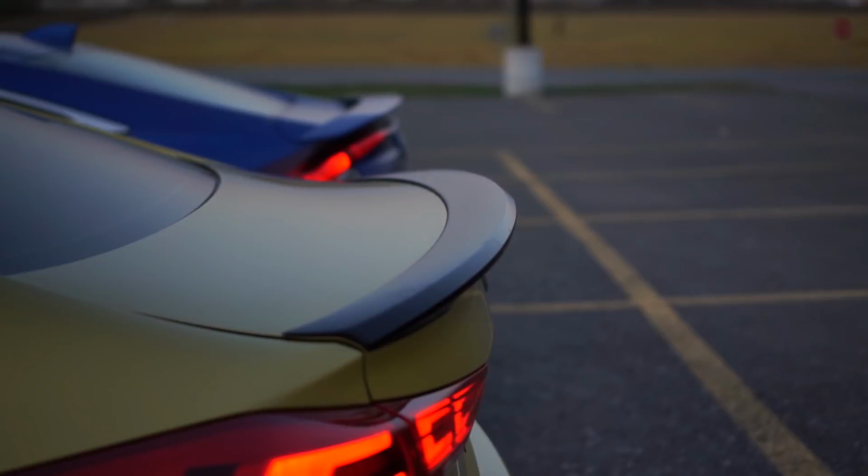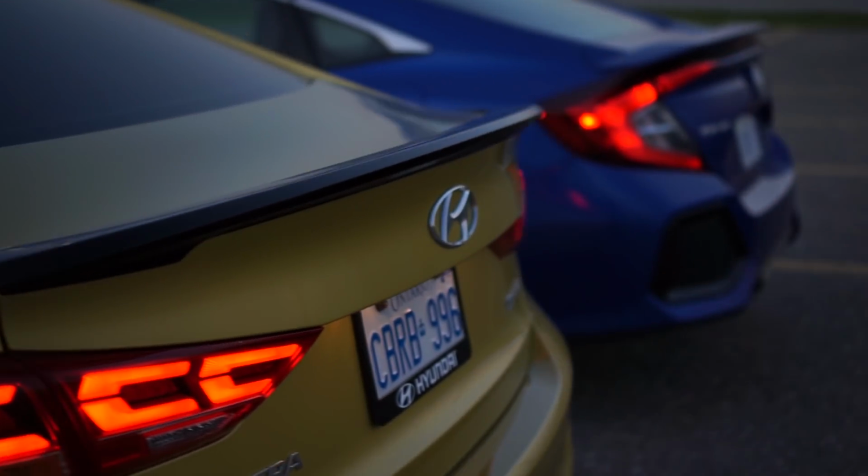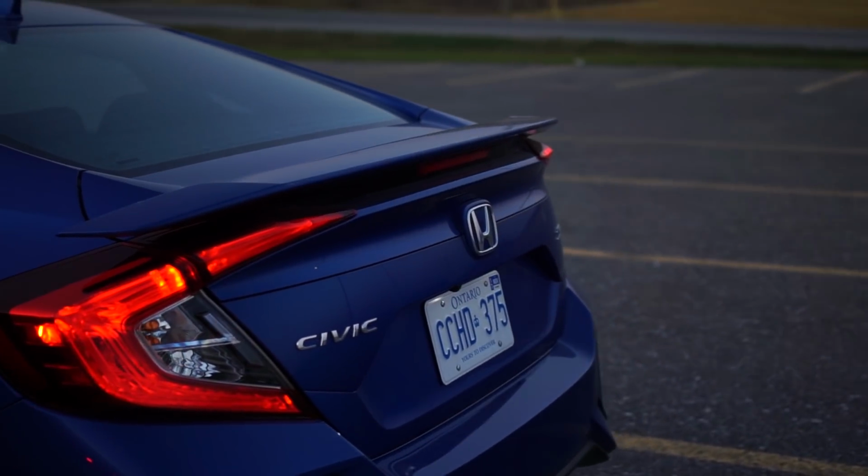Yeah, Canada. Speaking of the looks, check out this little spoiler I got on here. Yeah, that's actually a dealer installed option. Yo, and in black, it looks really good. Neither of these cars have Brembos. Do you mind? No, but the brakes on the Civic were much better on the track. I feel like they were a bit better.